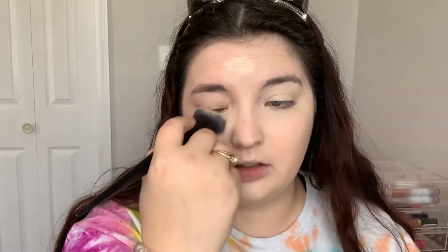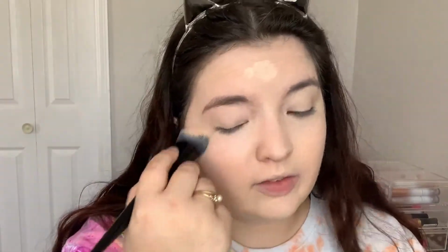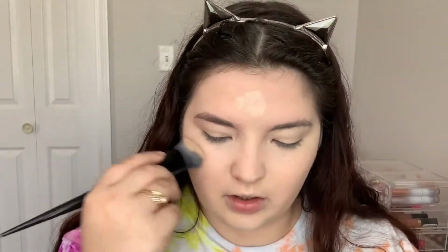Definitely feel like I need some chapstick on because my lips are dry. Might throw some of that on real quick. I don't have a new one to try because I've just been kind of trying them as I go. Oh, I forgot my... I had 2 setting sprays and I forgot one of them, but that's fine. We'll just use one for now.